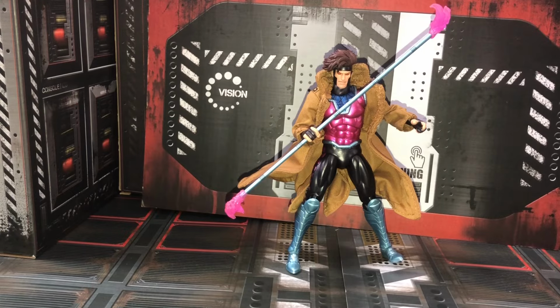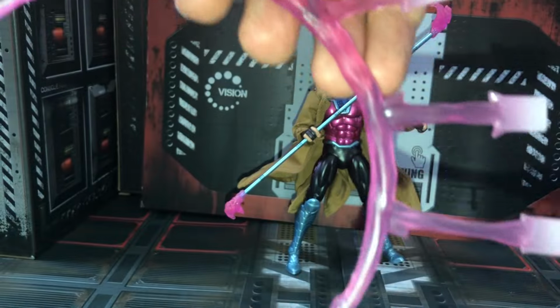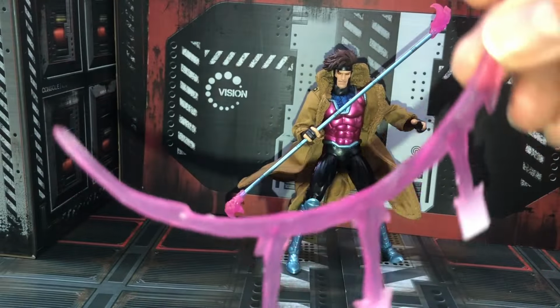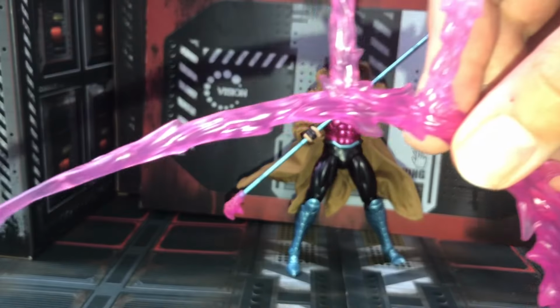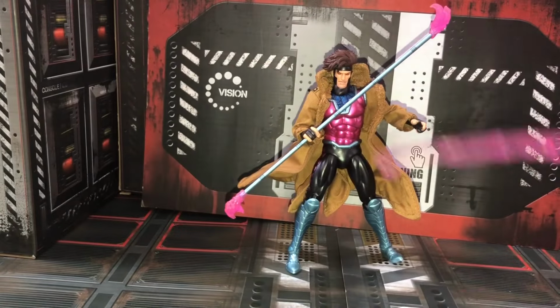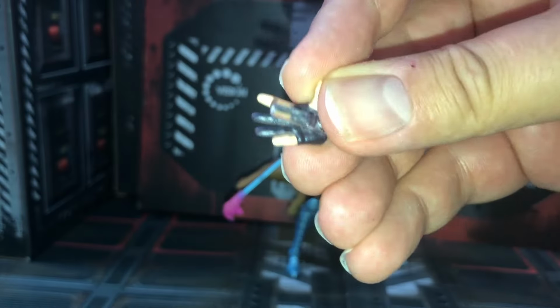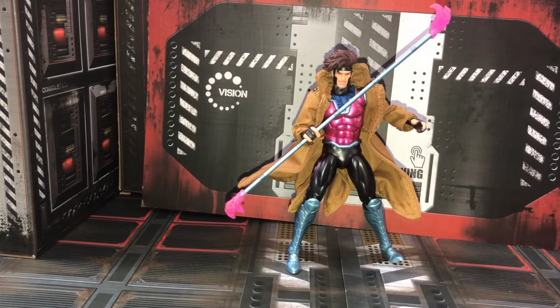Okay, so we have looked at CT Toys Gambit's articulation. Now let's have a look at the accessories that he comes with. And some of the accessories require use of Gambit's hands, so the articulation kind of leads into this. You'll see what I mean. So to start with, CT Toys Gambit comes with 2 large charged throwing card effects. And these can be plugged into his hands, using the hands with the clear plastic nubs attached, which peg into the effects. This is exactly the same as the Mafex version.